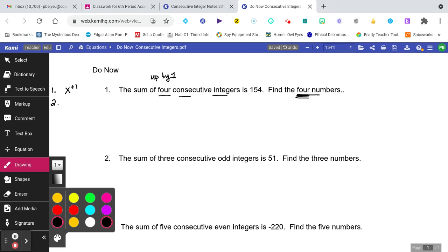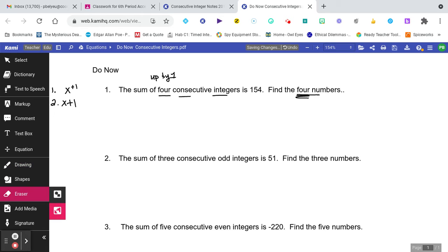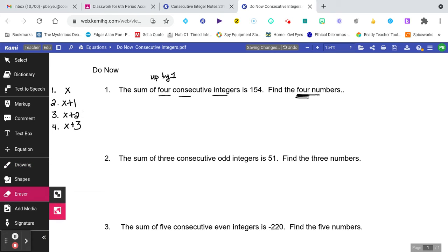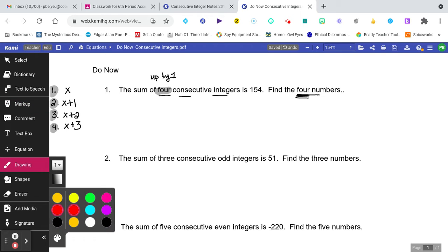So if you add 1 here, the second one is x plus 1. If I add 1 to this one, then the third one becomes x plus 2. If I add 1 to the third one, then the fourth one becomes x plus 3. And so because it has 4, I simply list 1, 2, 3, 4 of them. And sum all 4 of these means you're going to add them. Basically, you're going to combine like terms.